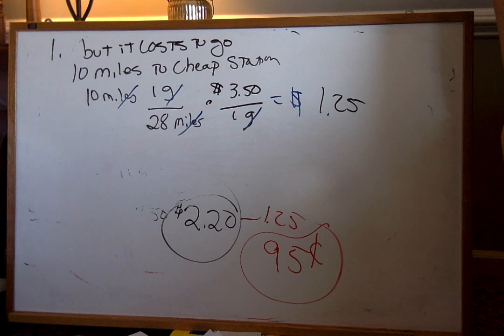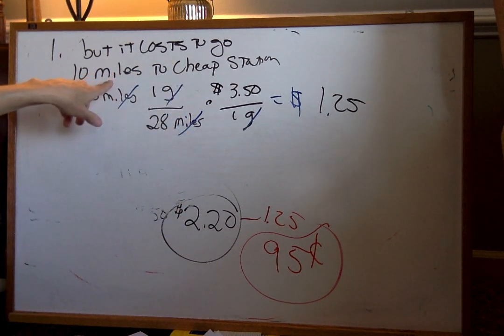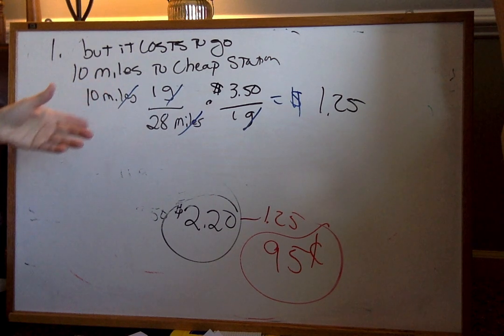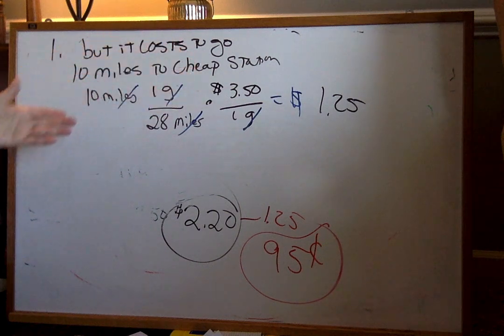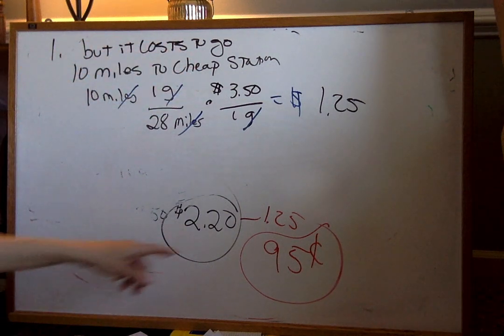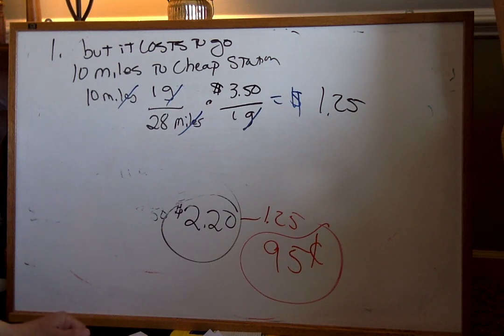For me personally, because I have a lot going on in my life, I'm pretty sure driving 10 miles out of my way to that gas station probably took me at least 20 or 30 minutes. It's not like this is on a highway. You've got stoplights and stuff. To spend 30 minutes of my time to save 95 cents, for me personally, absolutely not worth it.